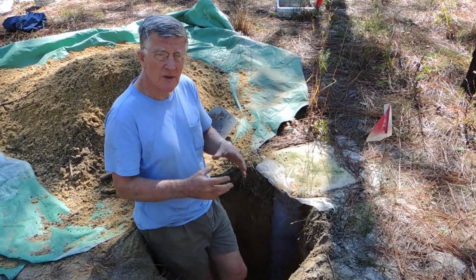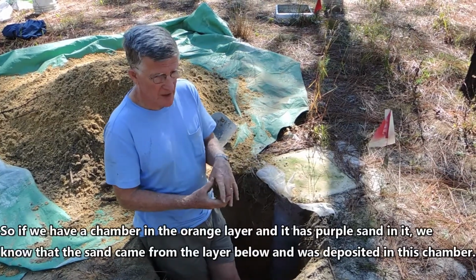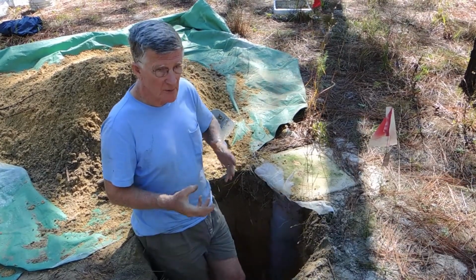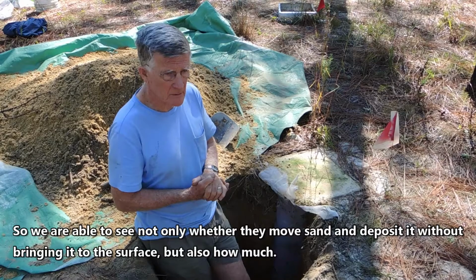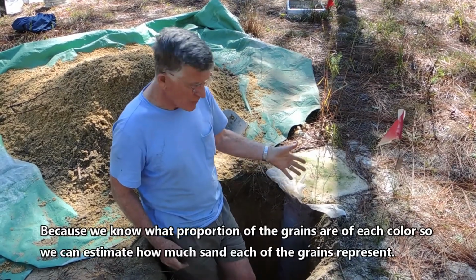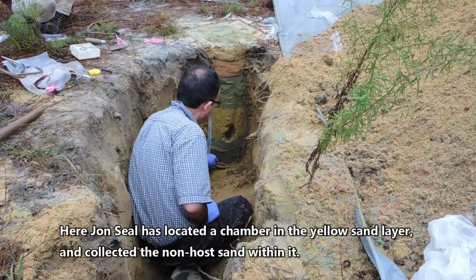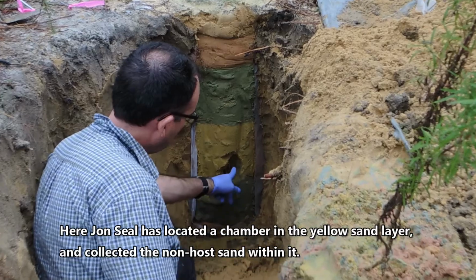We're looking for chambers, and we have 5 different colors of host layer. So if we find a chamber in, let's say, the orange layer that has purple sand in it, we know that the purple, which comes from below, has been deposited in the orange chamber. So we're able to not only see whether they move sand and deposit it without bringing it to the surface, but also how much, because we know what proportion of the grains are in each color, so we can estimate how much sand the grains that we count represent. Here John Seal has located a chamber in the yellow sand layer and collected the non-host sand from within it.